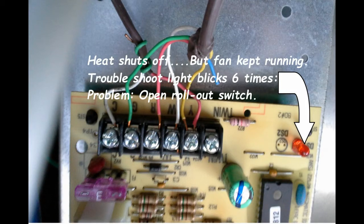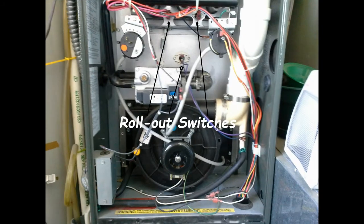Monitor the control panel, and there normally is an LED. And this LED will blink so many times, so learn to count them. Once you know the number of blinks it makes, there's generally a troubleshooting chart on the back of the door or the access panel, and it should tell you what the problem is.